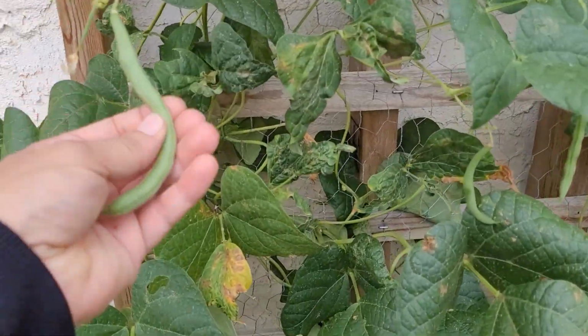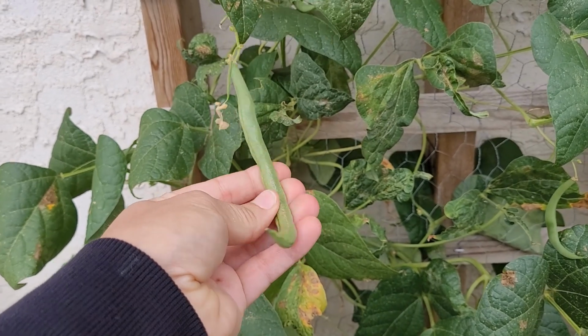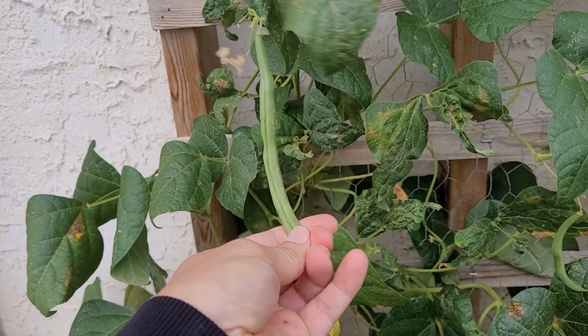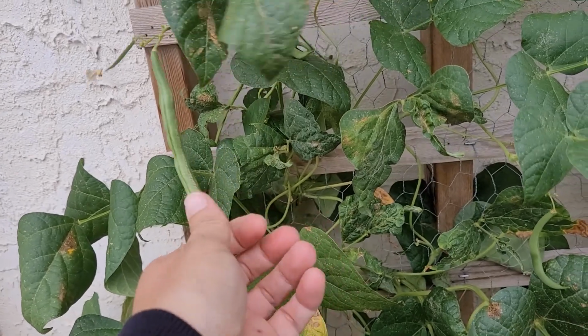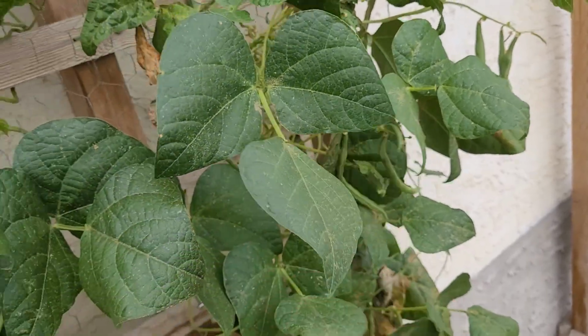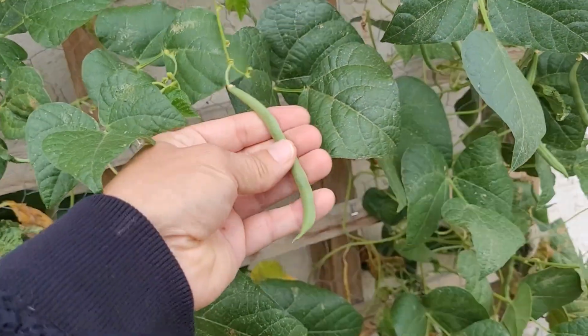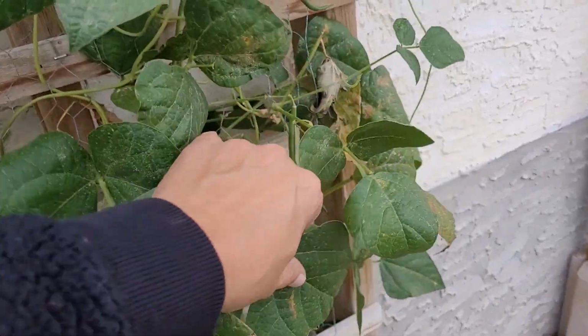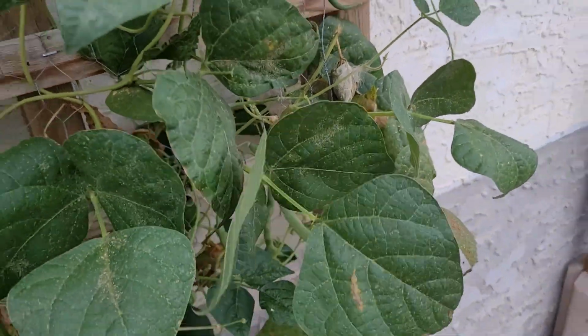This is my Emirate pole bean. This one's gone way past, it's too tough now. And there's a few on here that I missed. I don't think there's too much more. Actually, there is. I see a few here that are still going. So I'm just going to leave it. It's supposed to get nice and warm, so there's still some growth. Oh yeah, there's some growth down there, which is nice.